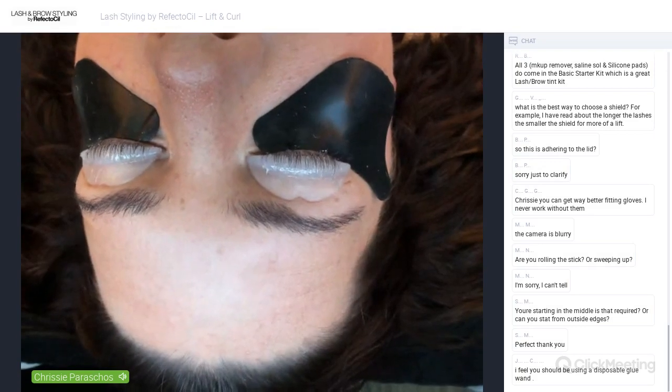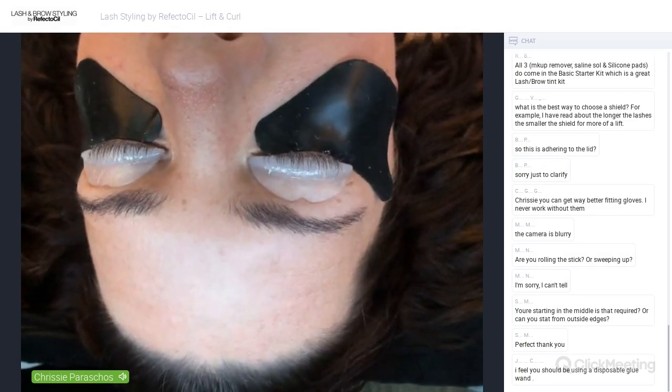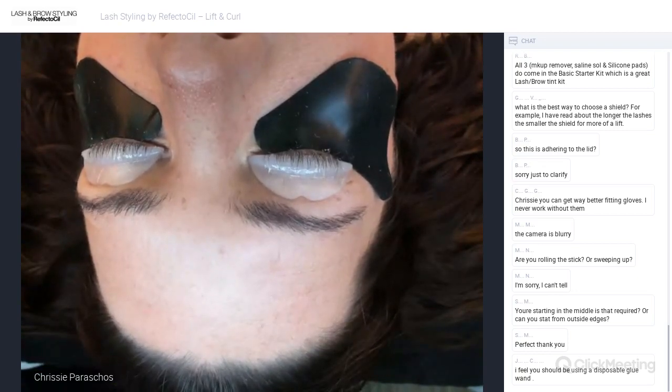Okay. Tips for either service, like either a curl or a lift, the tips, you always leave them untouched. No solution goes in the tips because they are old growth. They could have been exposed to the sun during summer, and they might have some damage from lash extensions that are growing out, so you avoid that.